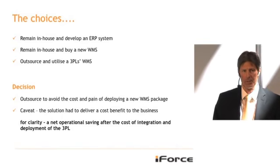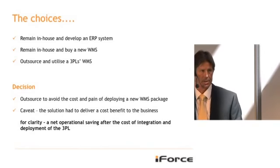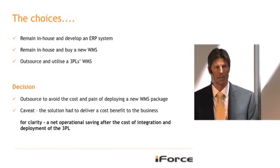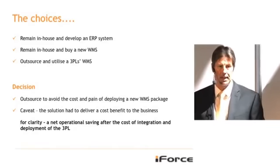Their caveat, though, was that the solution had to show a cost-benefit delivery. And just for clarity, that was after all of the integration and setup, and then the operating costs over the first 3-year period. So they were quite keen to make that change, but there were conditions attached to it.